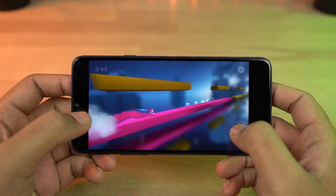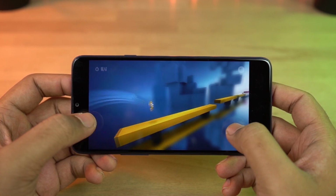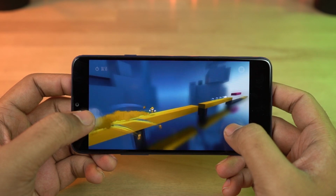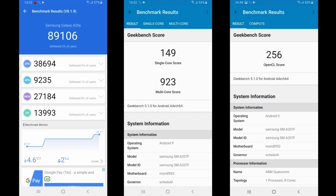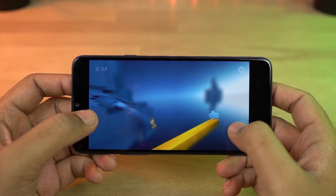Next best thing about this phone is performance. This phone sports a Snapdragon 450 processor with Adreno 506 GPU with 4GB of RAM and 64GB of storage. These are the benchmark scores. When it comes to performance, it is definitely not that great, especially considering the competition, but if you're a basic user, it is sufficient.